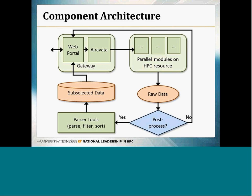So it looks more like this. Right? You have the database and a parallel module behind it. These would be Blast, Hammer, or Muscle, or any assembly algorithm, or thousands of other algorithms. On all the supercomputers, this could be on Nautilus, or it could be on any of the machines.